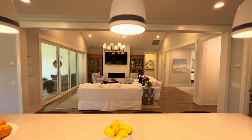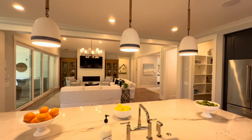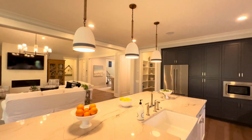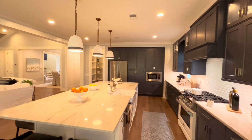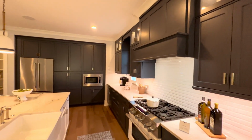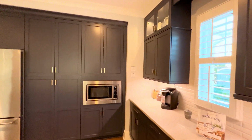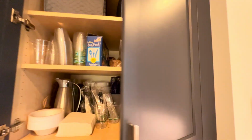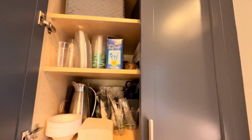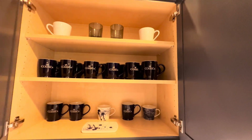So if you can imagine hanging out right here, the one thing that really comes to my mind in here is homey. As soon as I saw this, I was like, hey, listen, this is what you call a home. I can't even use the word house, right? You let me know. I feel like home just has that warm, inviting feeling. And then house just seems like, hey, that's the house. But you let me know if you agree with that. Okay, so all the storage shelving in the world, cabinet space galore. Love that fact. Look at that.